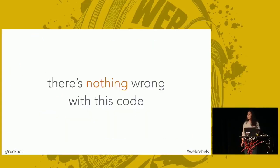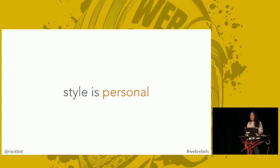No. There is nothing wrong with this code. In fact, that code is functional, maintainable, and readable all at once. It's really important to remember that style is personal. It's so common to see people screaming on Twitter like, oh, semicolons, no semicolons, tabs, spaces, whatever. It doesn't really matter.